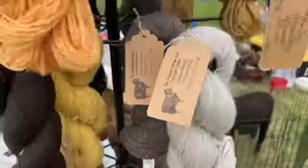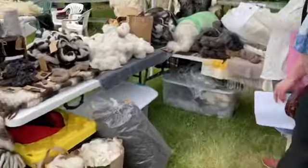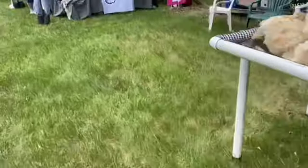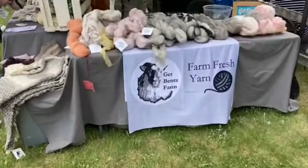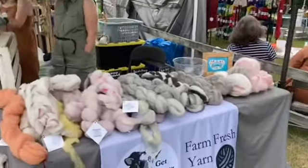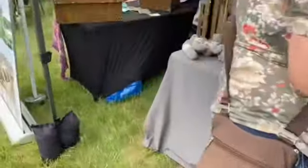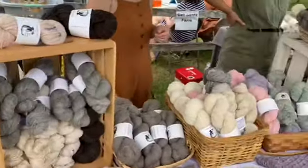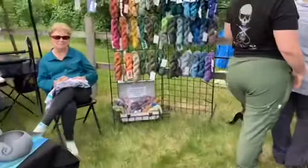Next is the Lazy Farmer. She sells yarn as well as roving. Next is Get Bent's Farm. They sell roving as well as yarn. Next is Allian Yarns, and she sells her hand-dyed yarns.